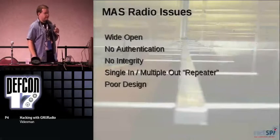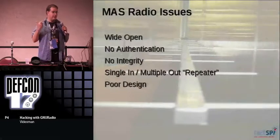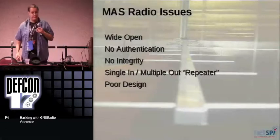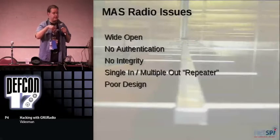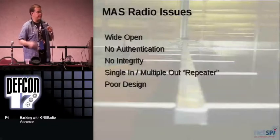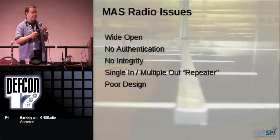So, yeah, some of the issues: it's wide open. There's no authentication, period. No integrity, period. It's got a single point of failure, essentially from the fact that the repeater is doing all the work in that network. If it was a mesh network or some sort of fail-safe network, you'd at least have a backup if someone DOSed the repeater. In my opinion, this is a very poor design. There should be much stronger controls in place.